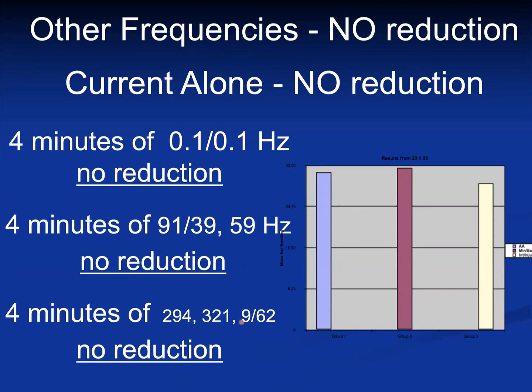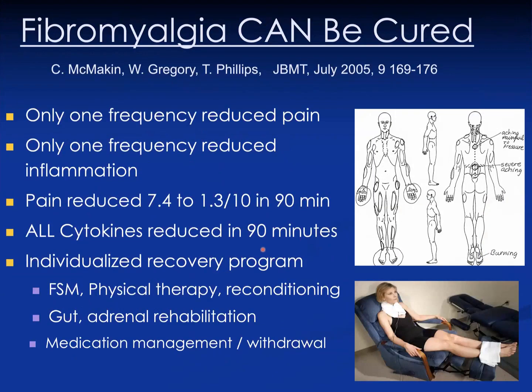Now see that frequency allergy reaction? That's what's over here. That's this. It reduced inflammation a little bit, and Wayne said that you could feel it, but it wasn't like the frequency to reduce inflammation. So some of you, all of you, may have heard of a condition called fibromyalgia.